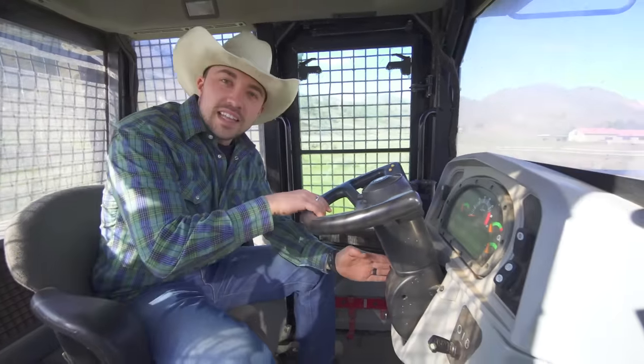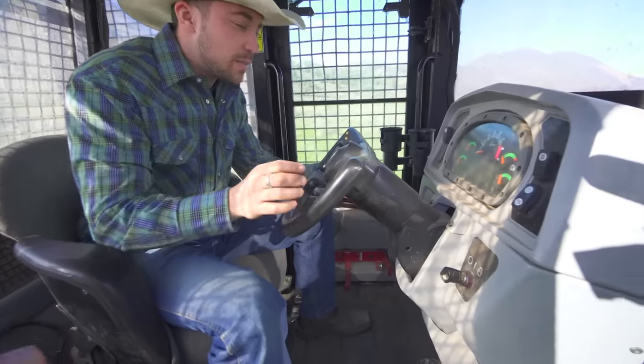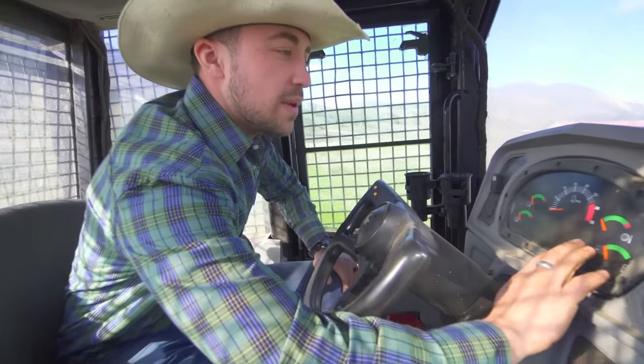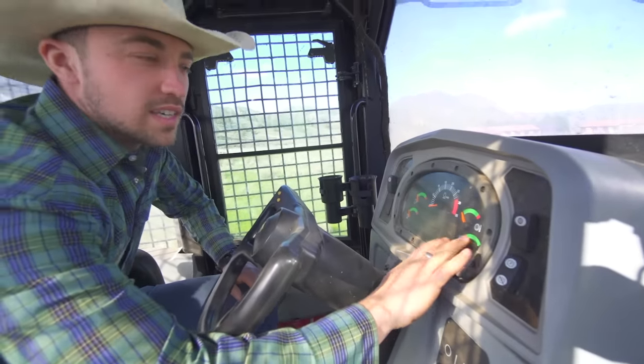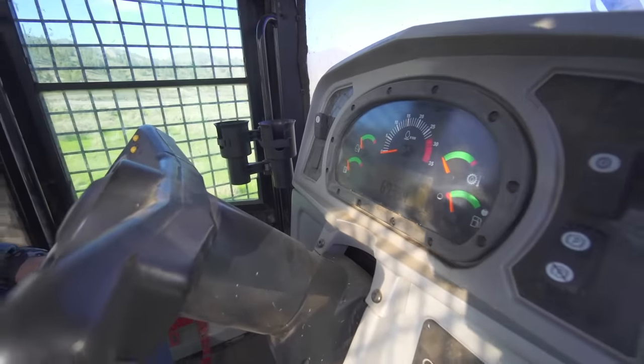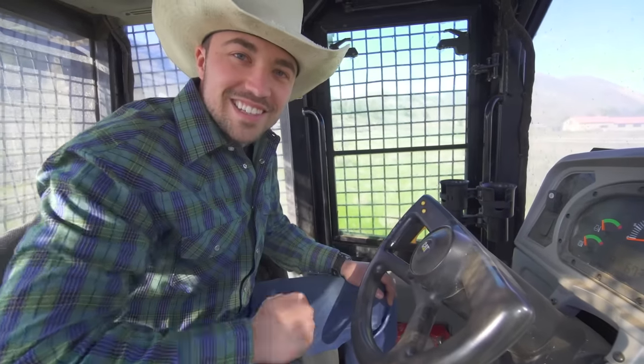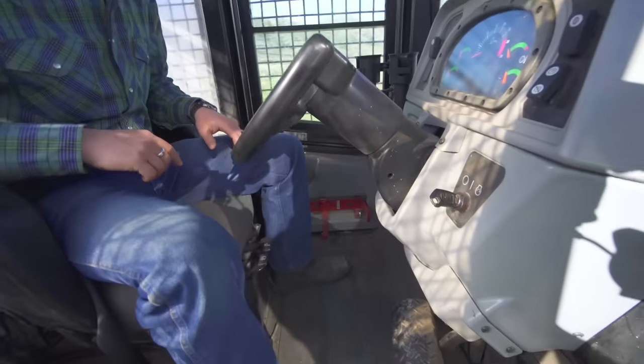All right, so now we're on the inside of the skidgen. Let me show you around. This is the steering wheel, and this is basically what's used to drive the skidgen around. And if you look right up here, this is the dash, where all the gauges are. And if you press on this button right here, that's the horn. You see that?